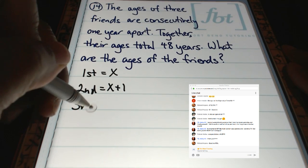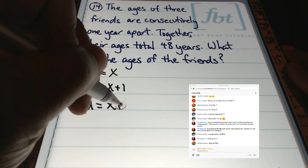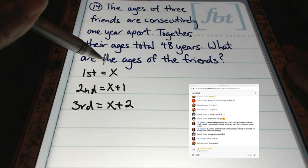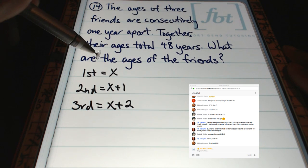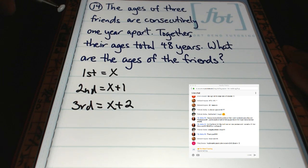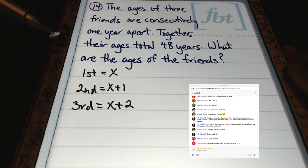And the third friend is going to be 1 more than the previous one, so he, or she, will be x plus 2. There you go. So we first realized that we didn't know the age of the first friend, the smallest friend in age, but we did know that the next friend would be 1 year more than the previous friend. That's right. And then the third one, of course, would be 2 years older than the smallest age friend.